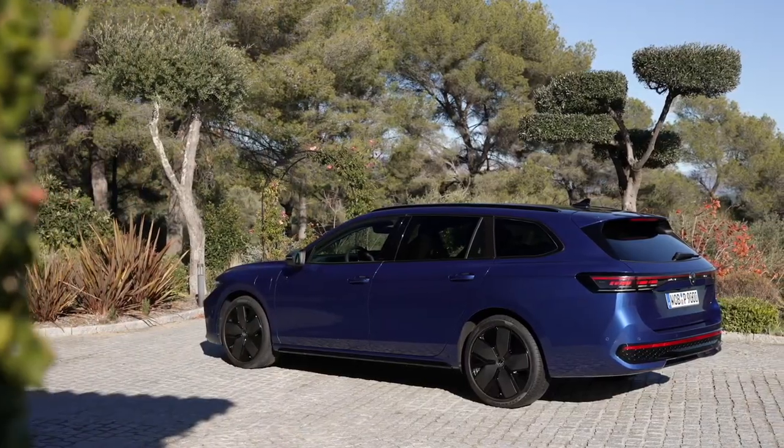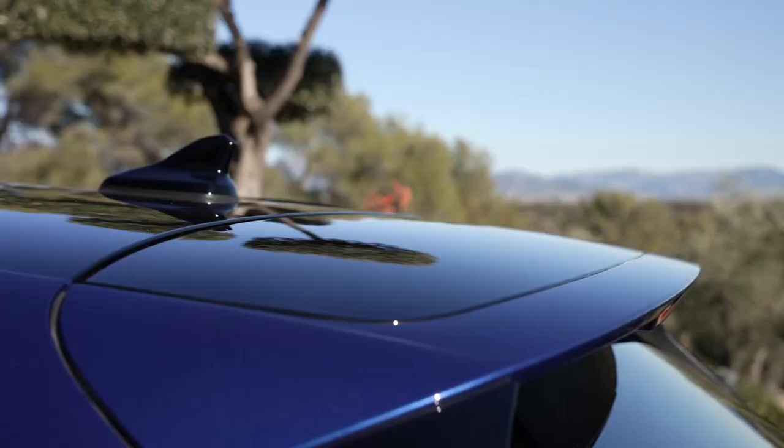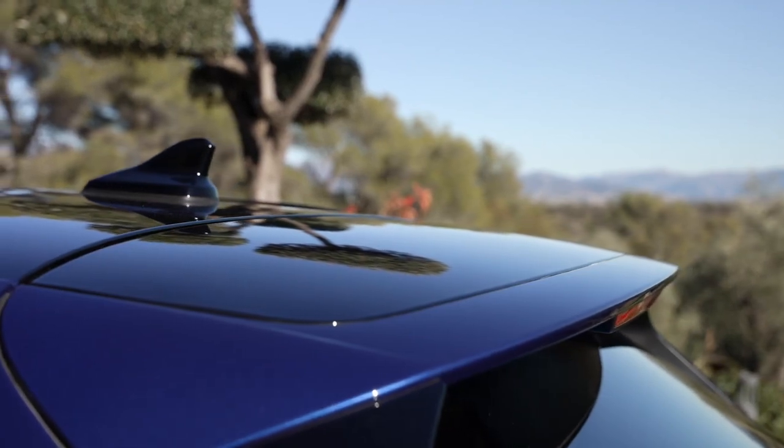Visit your local Volkswagen dealership to learn more about pricing, availability, and custom order options for the Passat R-Line.